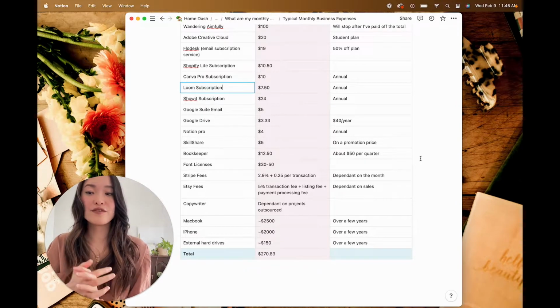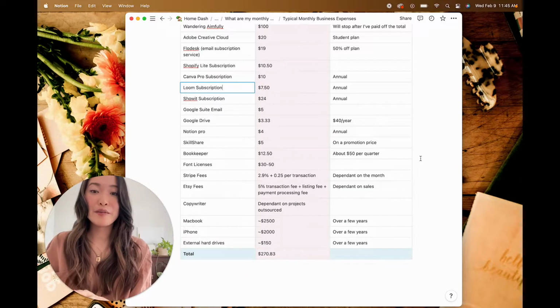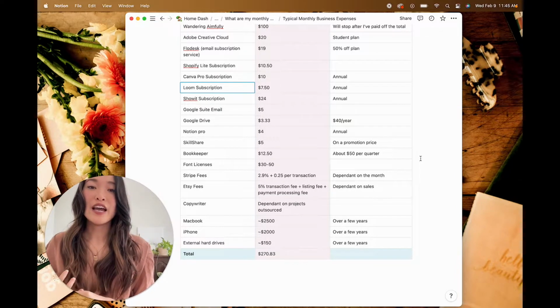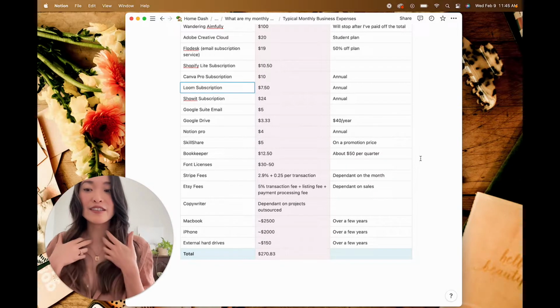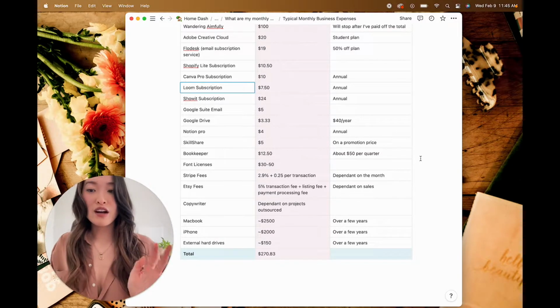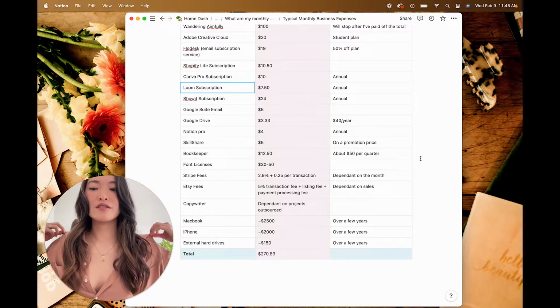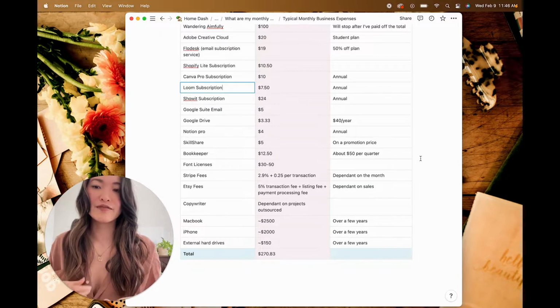All right, next up is font licenses. As a graphic designer, I have to design with a lot of fonts, so I pay for my fonts. That comes up to about $30 to $50 a month on fonts alone. Every time I do a client project, I pay for the licenses for their brand fonts, and for myself as well, because legally I need to pay for that in order to use it on any kind of design platform. So font licenses, as well as sometimes assets. I also pay for graphic assets on top of fonts, but I put it all in that category.